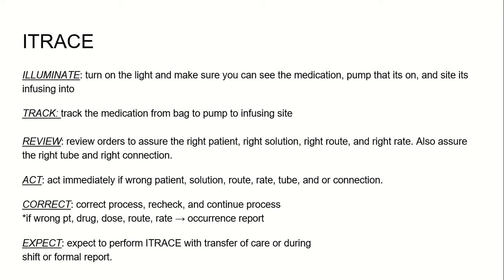You need to then review the orders. So review the orders to assure that this is the right patient, right solution, right route, right drug, right rate. Also assure that this is the right tube and the right connection. Act immediately if anything is wrong. So if it's the wrong patient, solution, route, rate, tube, or connection, correct the process, recheck, and continue. If this is the wrong patient, drug, dose, route, or rate, you must do an occurrence report. Expectation is that you do iTrace with transfer of care during shift or during formal report.